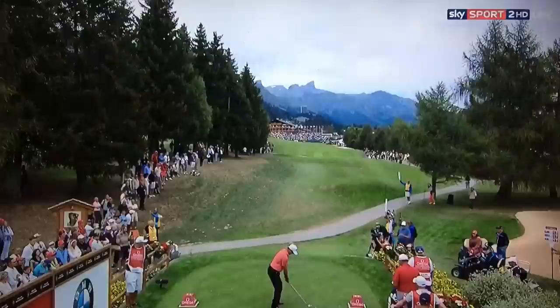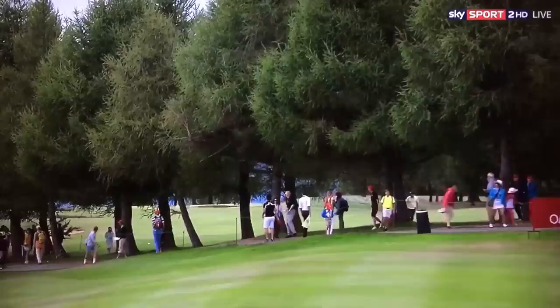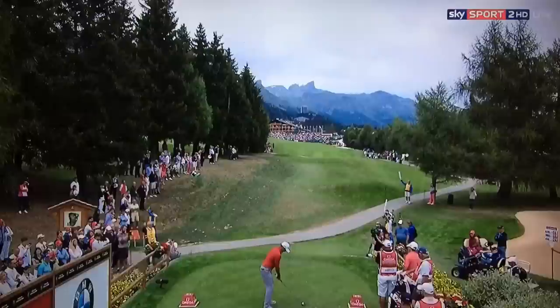To the left towards the trees from Johnston. They're going to come out, not quite. Yeah, that's what he's doing. Too tight. Yeah, the ProTracer confirming that. Well, that's tight up the left.